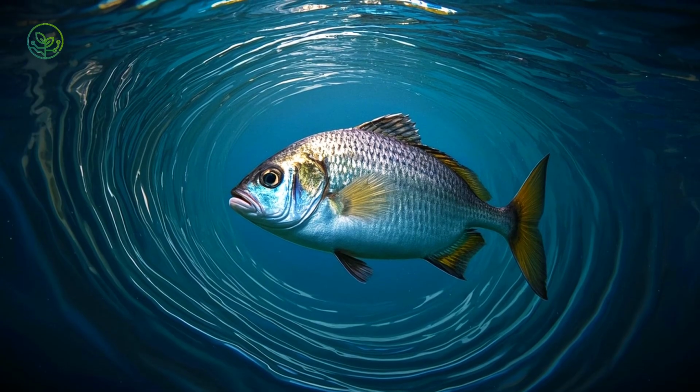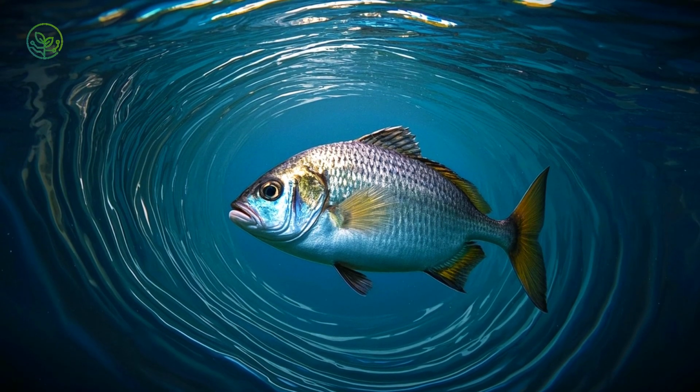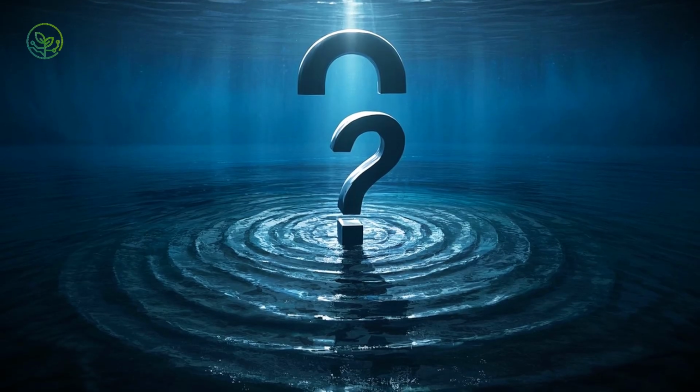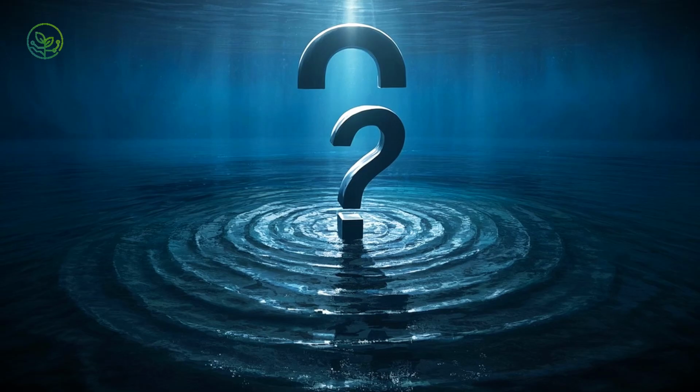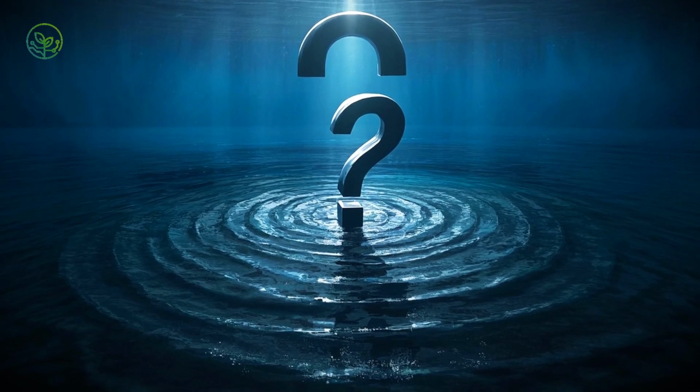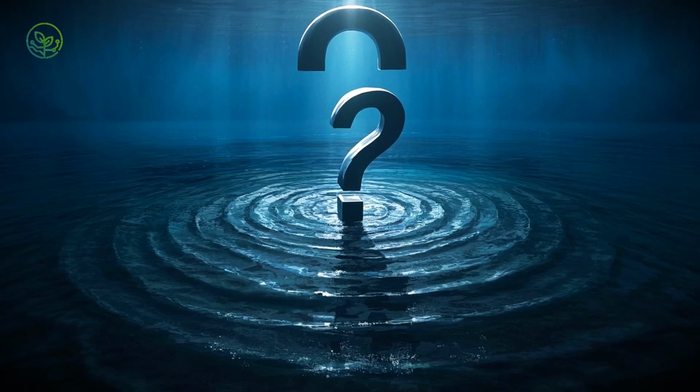There's a question that lingers in the silence of these voyages. If submarines respond instantly to depth changes, why don't we recalibrate live fish tanks every nautical mile? The truth is, some companies already do. And that's where the future lies.